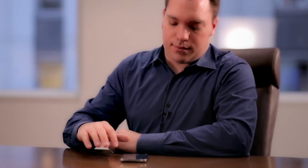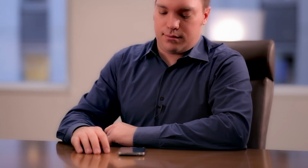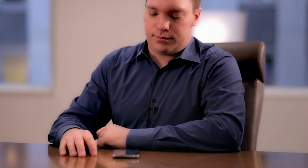There we go. Sign-in verification system. Please press the pound key to finish your verification. Your account has been verified.